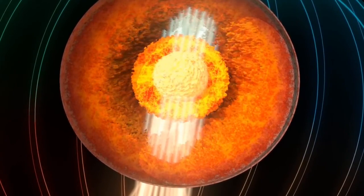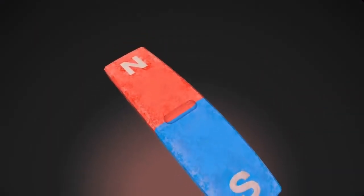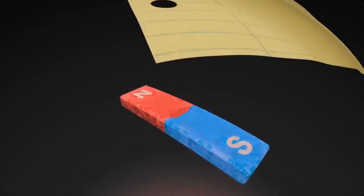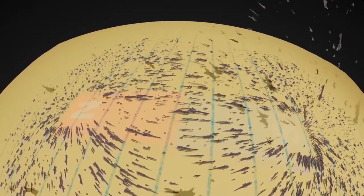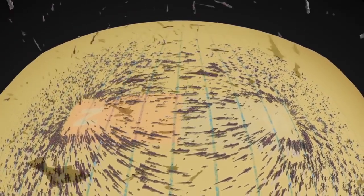This geodynamo turns Earth into a large bar magnet with north and south poles. We can see a bar magnet's magnetic field by dropping iron filings on a piece of paper above the magnet. The filings line up with the direction of the magnetic force. Earth's magnetic field has these same lines of force connecting its north and south poles.